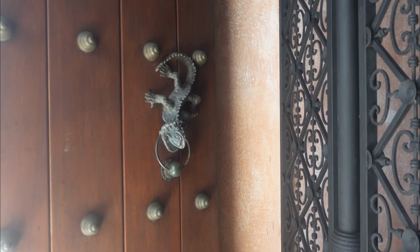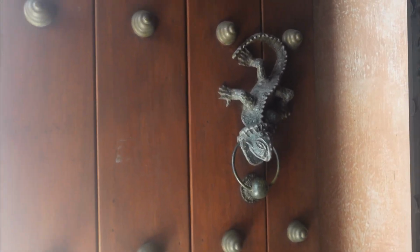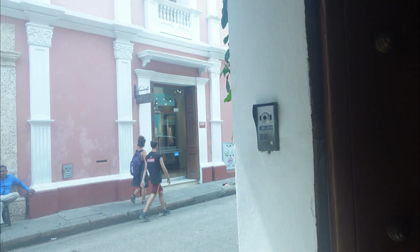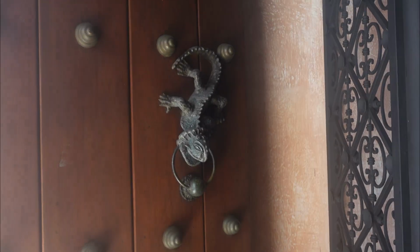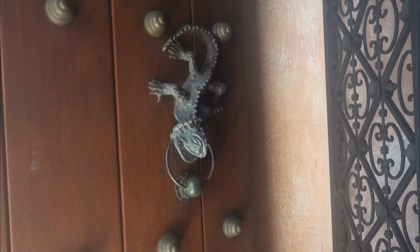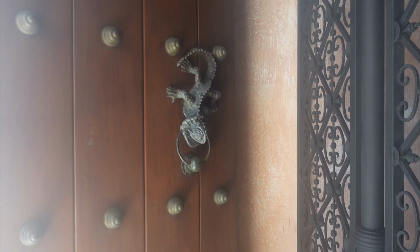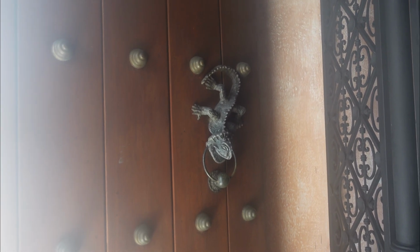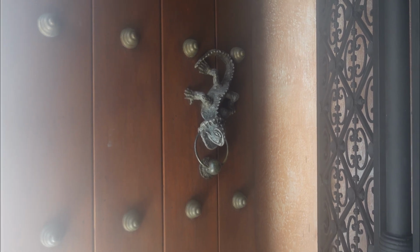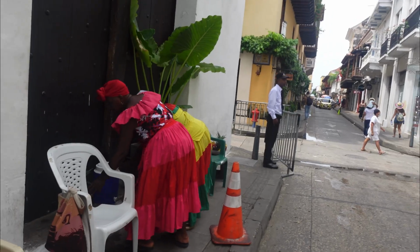Okay, so a fun fact I learned from someone who was on one of our tours is that these door knockers that are on the doors identify the occupation of the person who used to own these buildings. Different animals would mean different things. I think she was saying an owl is a teacher, and a lion is like a police officer. So yeah, that's just a cool fact.